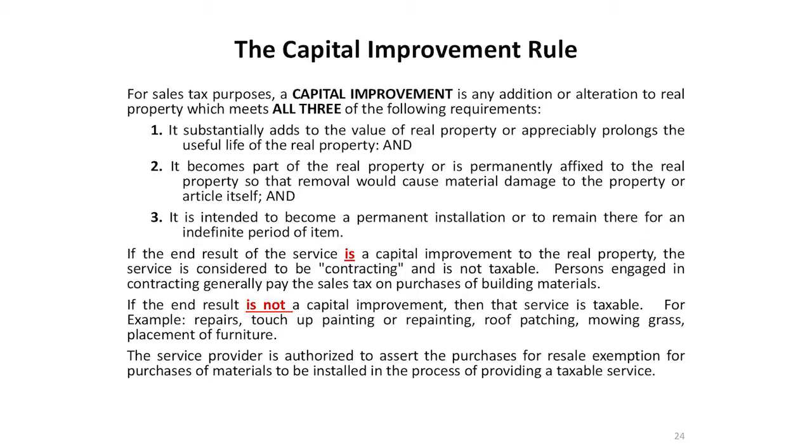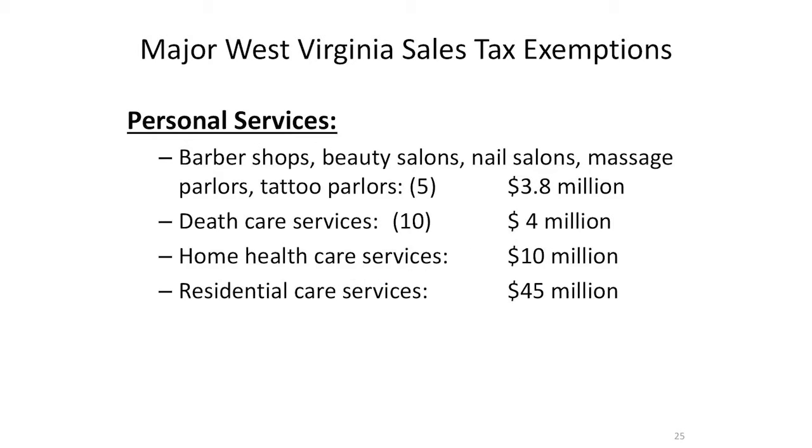Okay, that's construction. Now we move to some other major exemptions. Personal services are exempt from tax, and the ones we often hear about most are barbershops, beauty salons, nail salons, massage parlors, and tattoo parlors. These are services done on the individual. About $3.8 million in value. About 5 states currently tax those services.